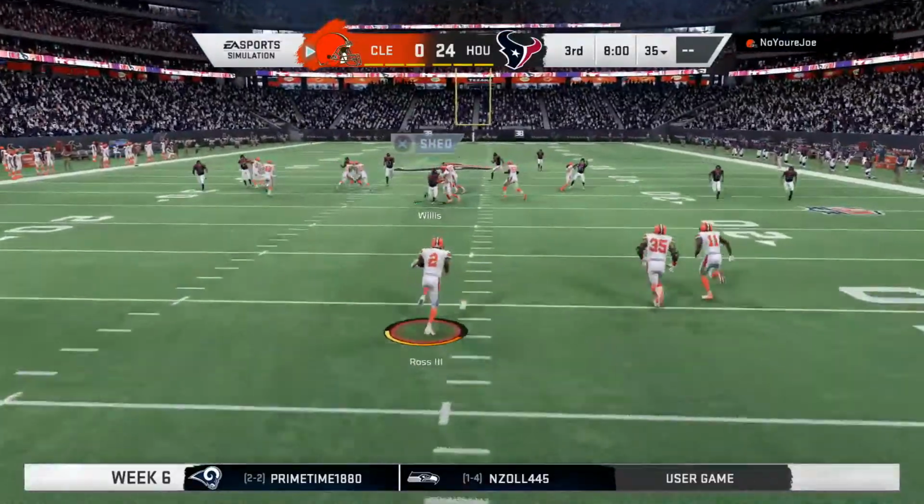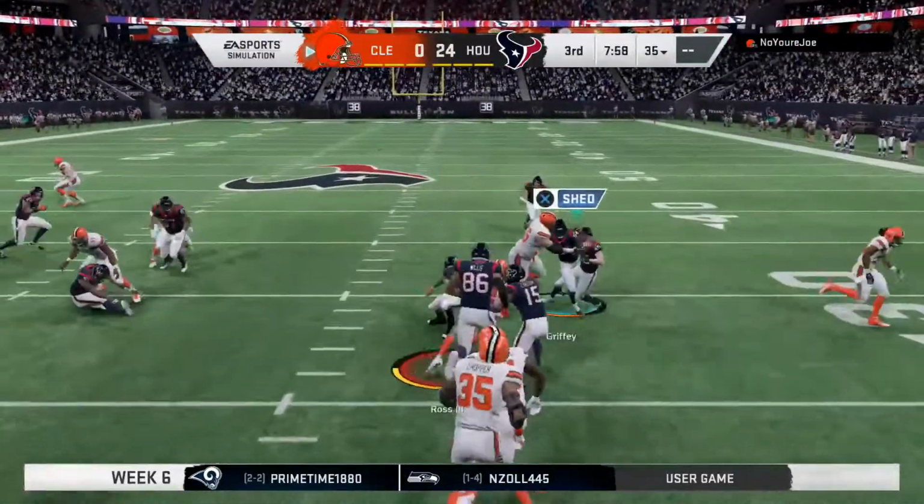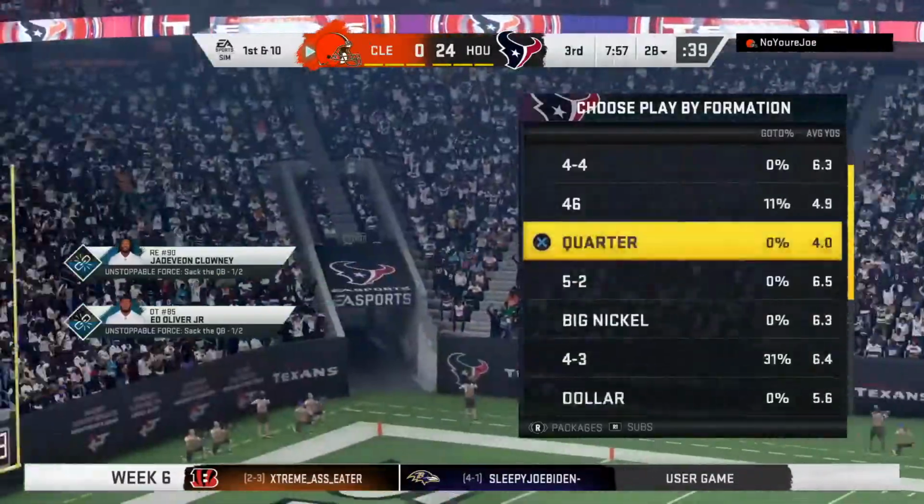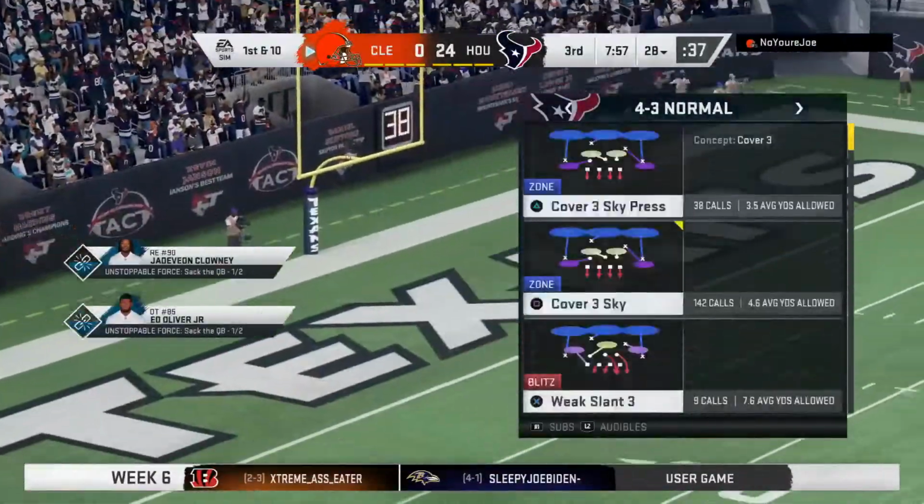Both teams appear ready for the fight ahead, and we resume action here in quarter number 3. This is fielded a couple yards deep. And the decision to bring it out, a good one, as he's up a yard or 2 shy of the 30.